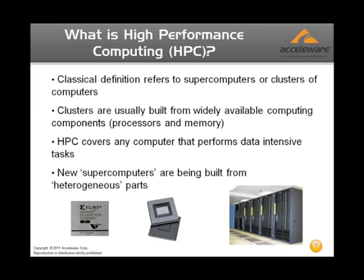So what is high-performance computing? The classical definition of high-performance computing refers to supercomputers or clusters of computers. Clusters are typically built from widely available computing components, so typically just conventional processors and memory. But the industry really covers anything that involves a computer that performs data-intensive tasks. Today, supercomputers are being built from heterogeneous parts, so not just conventional CPUs and memory. We're starting to see things like FPGAs and GPUs being added to these clusters to take advantage of their unique architectures to generate high-performance results.